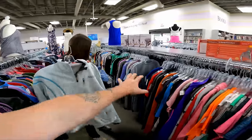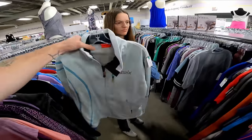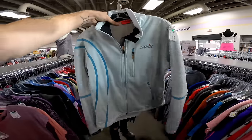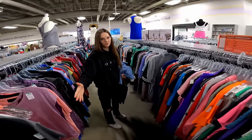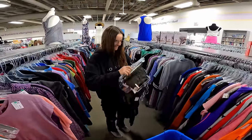All right, so Jess has been going through the women's clothing, which is all half off. She just pulled this out, and yeah, Swix, you guys, I've shown you this before. Swix is a really, really good brand. That's probably a $60 to $70 jacket, and it's only gonna be $3.50. I don't know what else she found, though. It's only gonna go down from there because that's the best thing I found. All right, starting off with the best.